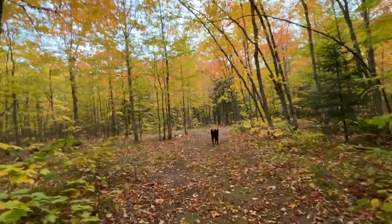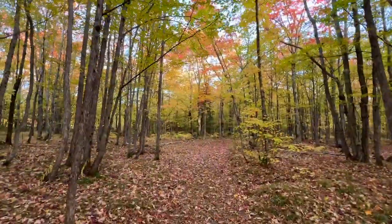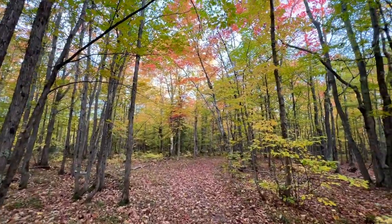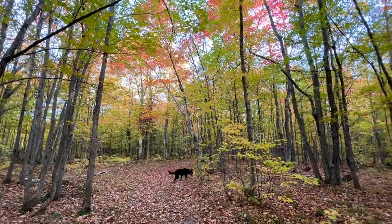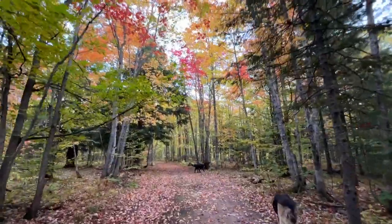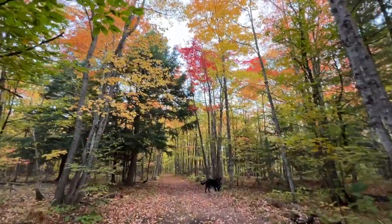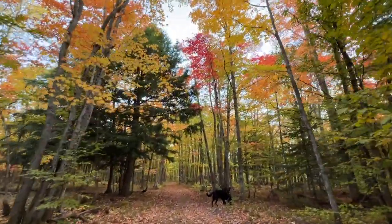Picture yourself walking winding trails, surrounded by towering trees, dressed in autumn's finest. Each step reveals a new burst of color, a symphony of hues that captures the very essence of fall.